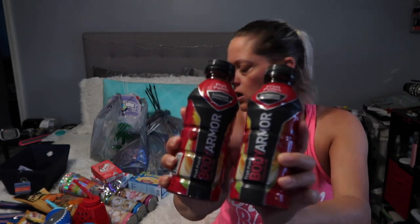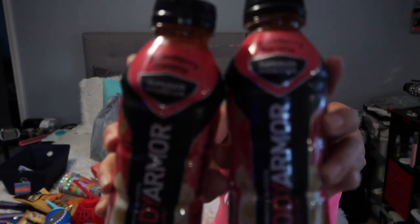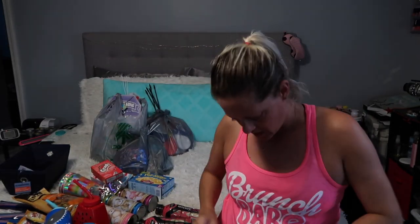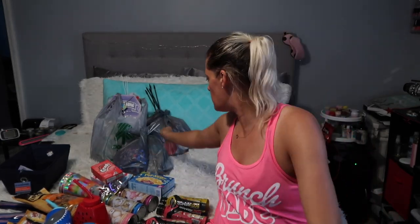Next up, they had these Body Armor drinks, which Adri likes. So I grabbed 2 Fruit Punch. These things are expensive at the store. So I got 2 Fruit Punch, 2 Blue Raspberry, and they're the actual Body Armor. 2 Strawberry Banana. There's a couple flavors that she doesn't like, but I don't remember what they are, so hopefully it's not any of these. And then here is 1 Tropical Punch. So there's those.